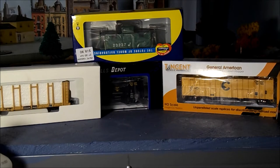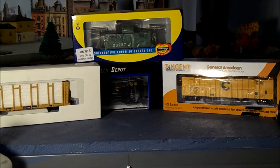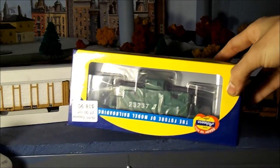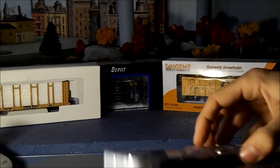No, you can't see that. I apologize. It's meant for a 40-foot X43C boxcar, but I just wanted to experiment with weathering over old liveries and stuff, so I figured that was a good, cheap adventure. And also, I got a Conrail caboose that's still in its Penn Central green.